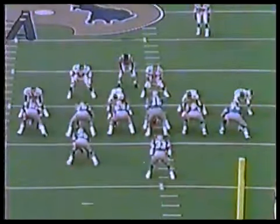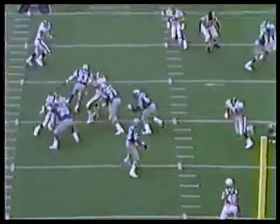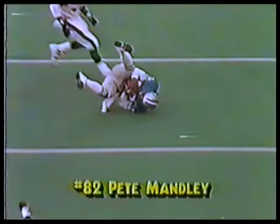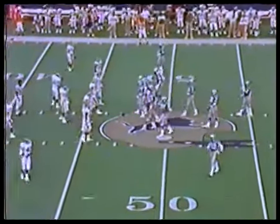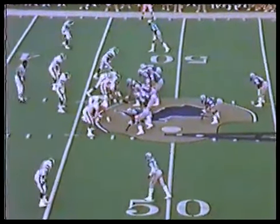When you run play action pass on first down, you usually buy an extra bit of time because the defense is playing run. Here he drops the ball. That's perfect, right over Clifton's head to Manley. An excellent play. At the 47 of the Jets, first down Lions. James Jones, number 30, Tony Page, 49 of the running backs for Detroit.